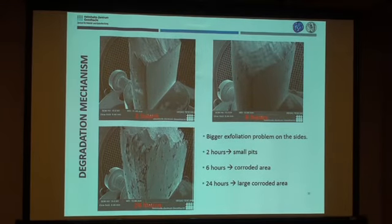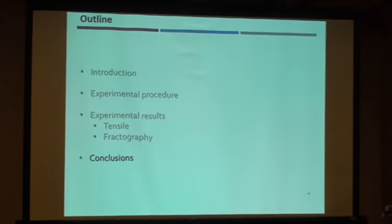Here you can see some SEM analysis. For example, in this one, for 24 hours, this kind of blister is actually evident. Of course, these blisters are due to the rolling process and perhaps are more sensitive to corrosion exposure. That's why we have performed all this kind of work with covering of the side surfaces.